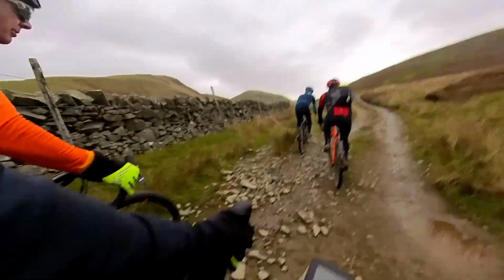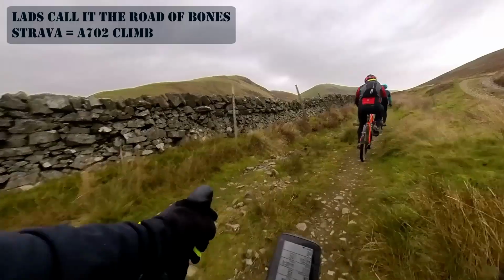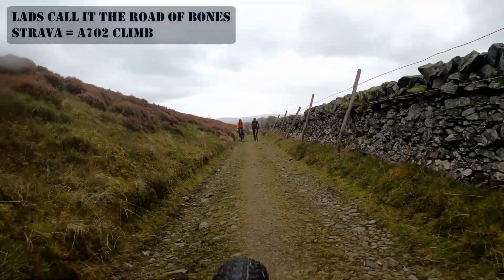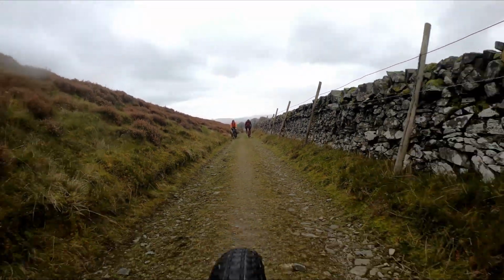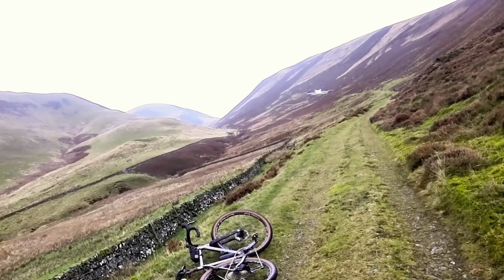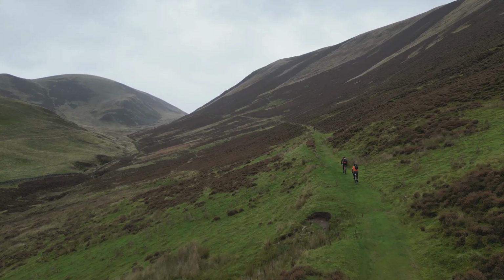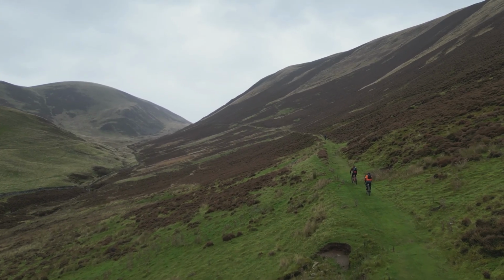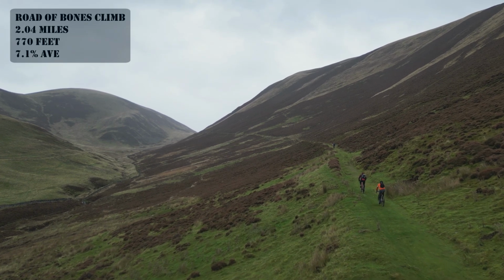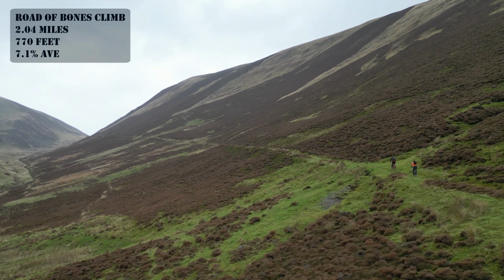Halfway up what the lads have christened the Road of Bones and Strava lists as the A702 climb, I had to stop to put my gloves in my bag as I was cooking. As you can see, this climb has a pretty challenging surface, progress was slow and I was seriously overheating. This climb lasts for 2 miles, climbs 770 feet and has an average gradient of 7.1%.